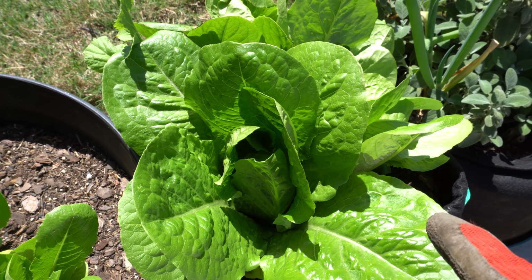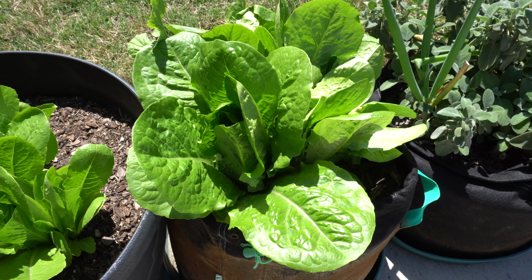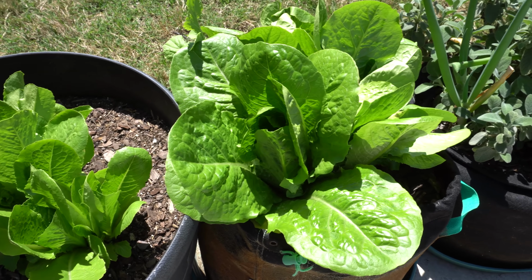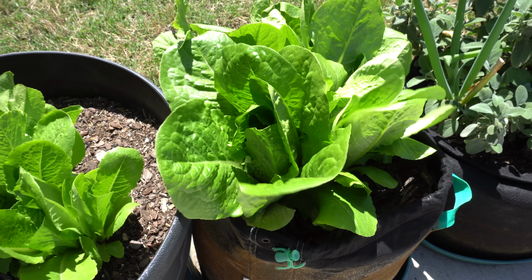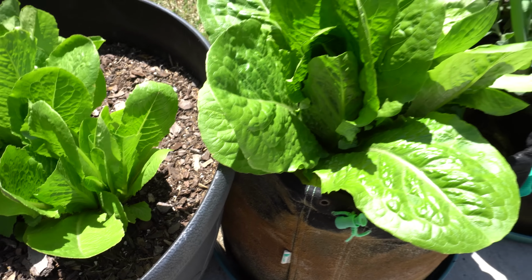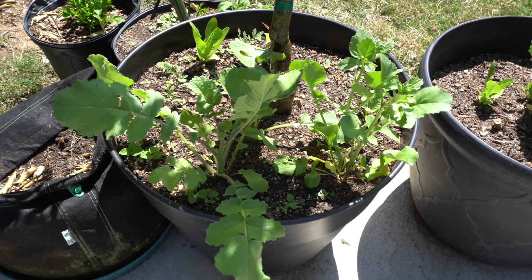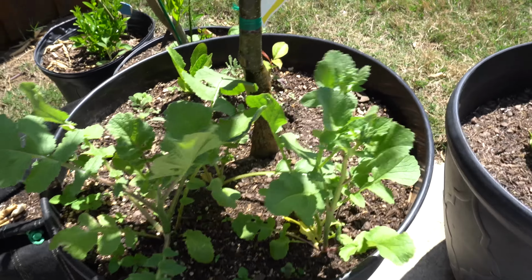It prefers cooler temperature, so once it gets into the 80s, around 80 degrees Fahrenheit, it'll start to bolt. So try to use them up before the temperature gets too hot, or else the leaves won't be as tender anymore. So here are some more of my radishes.